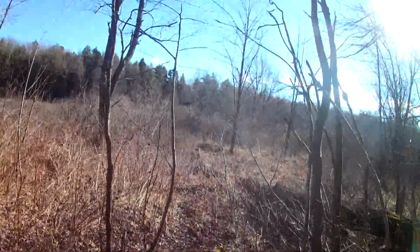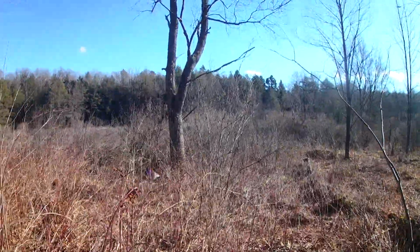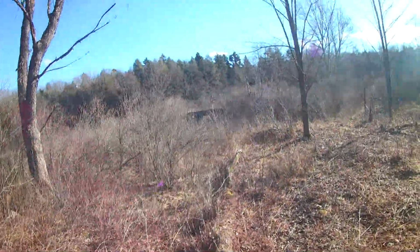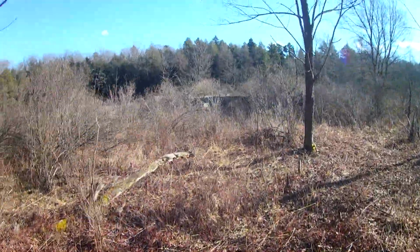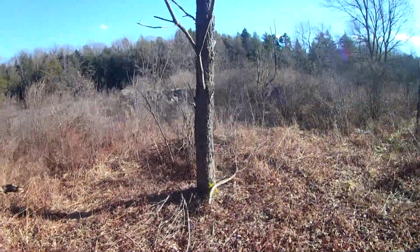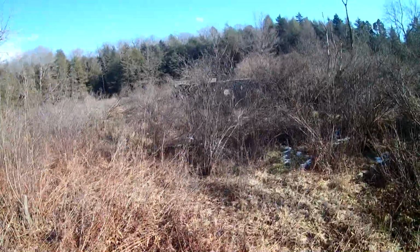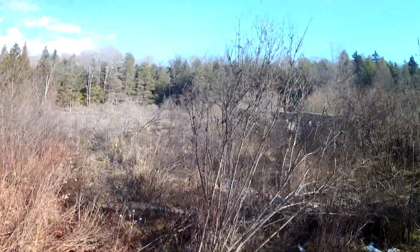Alright, so I'm checking out the ruins around the old town of Ricketts, Pennsylvania. An old lumbering town from the 19th century. I've been up here a few times before, but it was always during the summer. I could never really find anything. And of course I previously thought everything was on the other side of the highway.